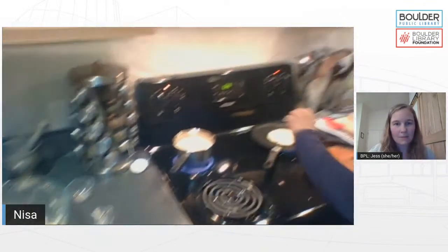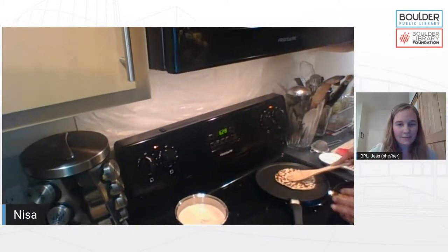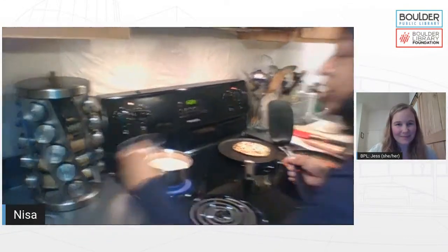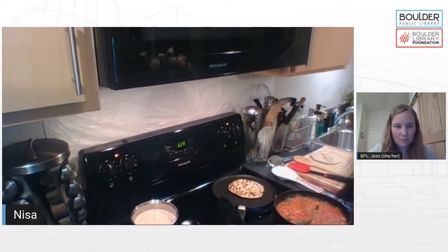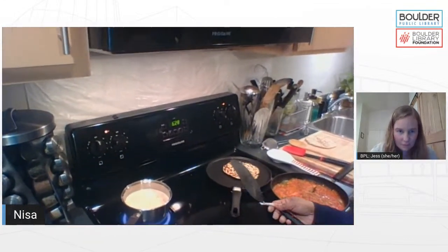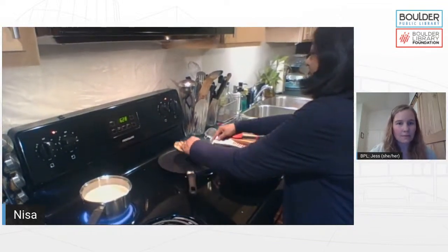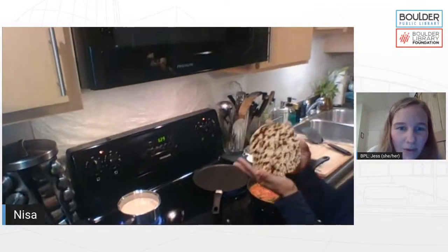You're welcome. And now I'm going to flip the roti. Someone says the roti looks delicious. Thank you. You're almost ready. And then now I'm going to add sugar. If somebody doesn't like sugar, you can use honey or any other sweet juice. This roti is ready. This one. This color. Okay.